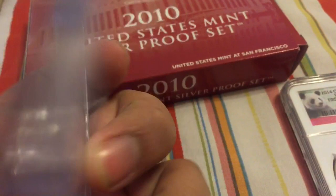The 2010 set is by far one of my favorite ATB coins released so far, because it has all the prominent national parks like Yellowstone and Grand Canyon. Oh my god, my camera's not focusing. So the 2010 set has all the really well-known national parks like Grand Canyon and Yellowstone and Yosemite. We all know what those national parks are. So that further adds popularity to the 2010 proof set. I really like these coins a lot better than the state quarters.